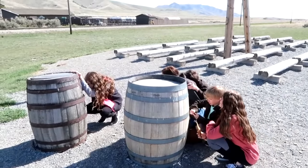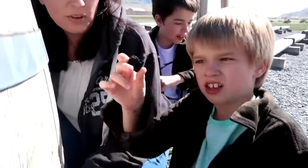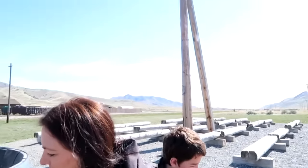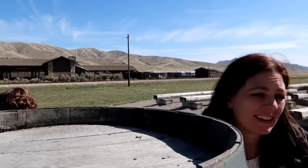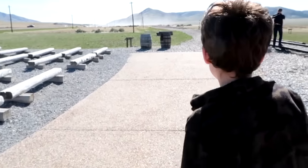Guys, I felt like you're dead. I felt like polar obsidian. Did you? Cool. That's not the key. All right, look up on that post. It could be hanging from something. It doesn't necessarily have to be on the ground. I think the key would be over there by the railroad's tie. Come on, guys, let's go.